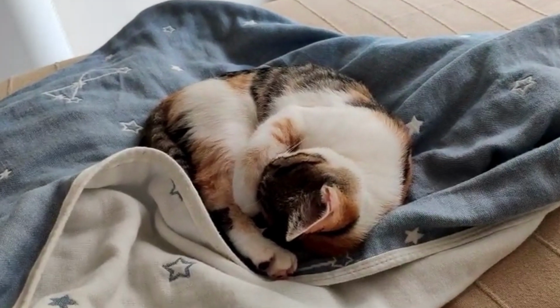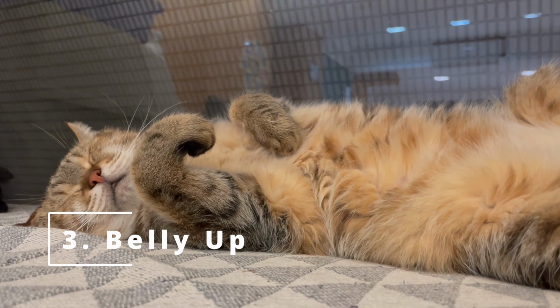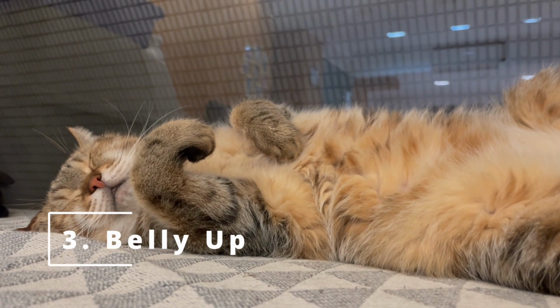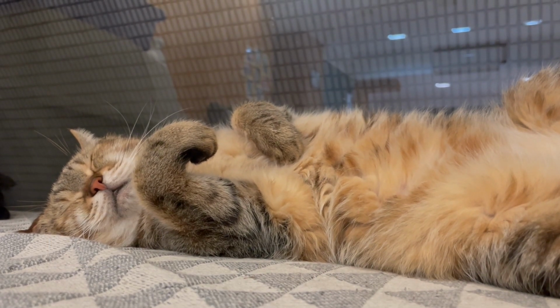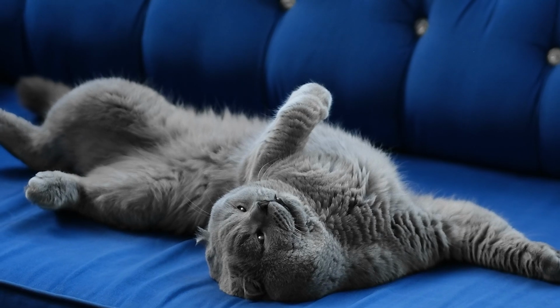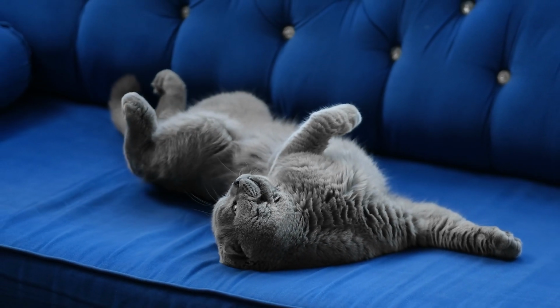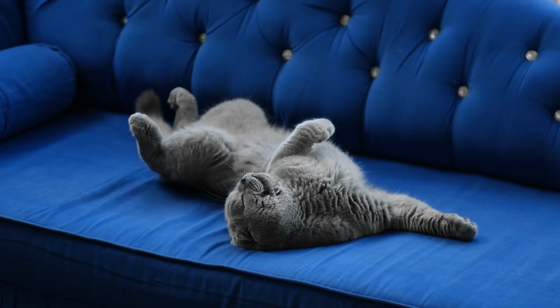Now, let's talk about one of the most vulnerable positions a cat can take, belly up. This position is not just adorable, but also deeply significant in the feline world. This is the ultimate sign of trust. When a cat lies on its back, exposing its belly, it's communicating a profound sense of security and comfort. When your cat is lying on their back with their belly fully exposed, it's a clear sign that they trust you completely. This is a moment to cherish, as it shows the bond you share.